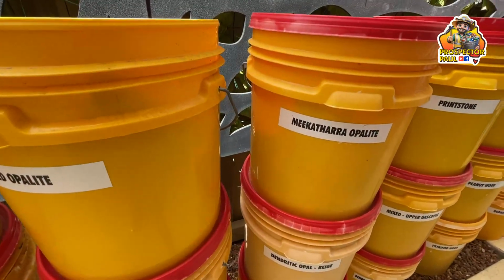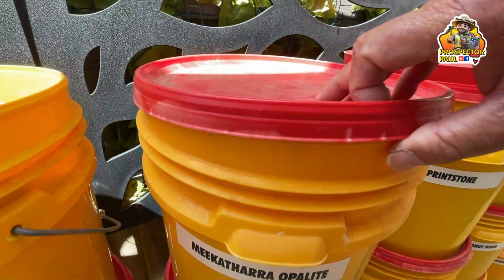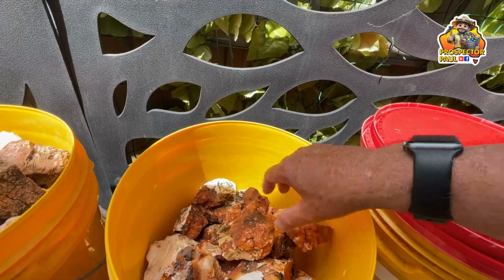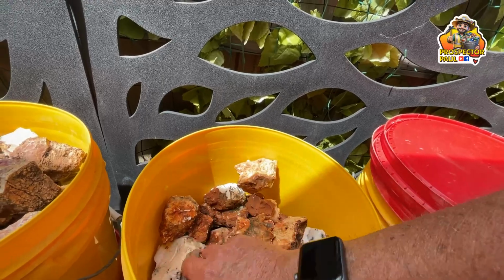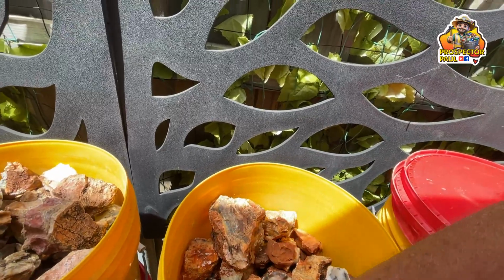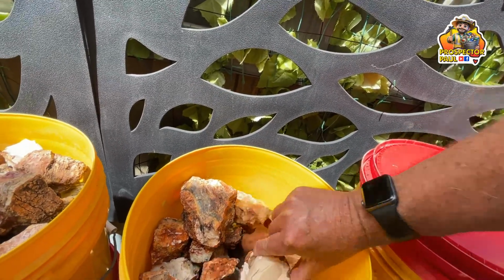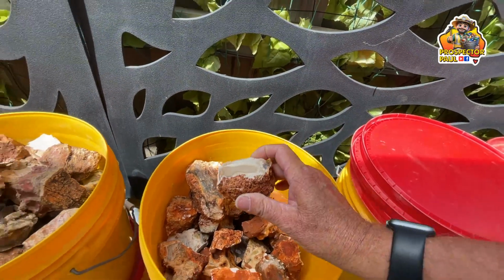Meekatharra Opalite is a white clear type one. There's some beige Opalite. So this here, it's really quite nice. It has some clear sections in it, so I guess you could almost call it Merlinite. But it's all white with the black dendrites. There is a piece down here somewhere. It has a sort of caramel colour. That's not him. Where is he? Oh, that's a nice one, nice clear section there. He should polish that well. Is that him? Yes, that's it. See, it's got bands in it, sort of caramel coloured bands. I'm hoping for good things for that.